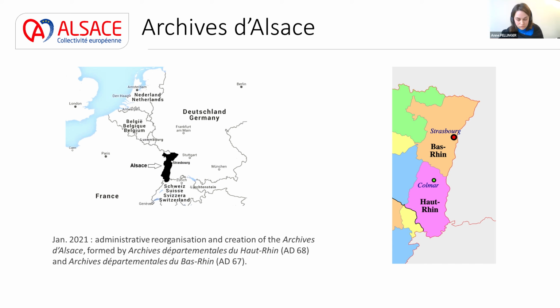Very recently, in 2021, a reform brought together the two territorial authorities into a single entity, la Collectivité Européenne d'Alsace, and the two archive services were merged into the Archives d'Alsace. The Archives d'Alsace thus inherited two distinct archives collections in two localizations with two different classifying systems, but also different archival softwares and two distinct websites. This situation explains why you will not find the same information today for fragments preserved in the Archives du Bas-Rhin and those preserved in the Archives du Haut-Rhin.